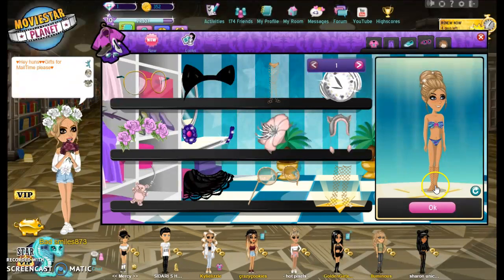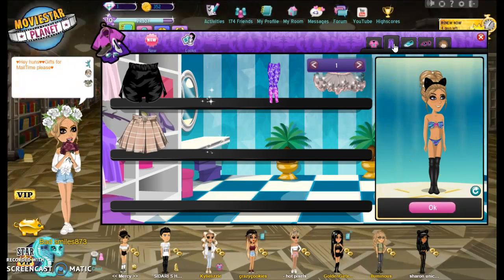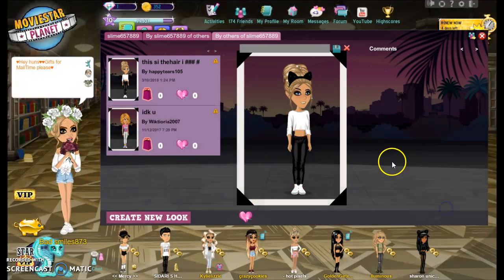So I think I'm digging these socks. I'm digging them. I also think these look really cute with the outfit. There's no problem having the socks. It's gonna get covered up anyway. These are to die for, let's be real here. Actually I think I want these, and maybe I could get these trainers or something, and maybe this top. That looks kind of cute.